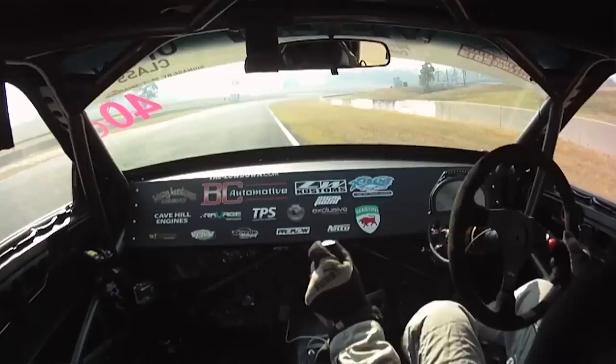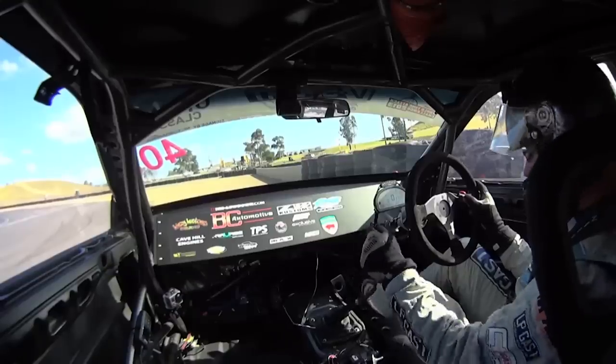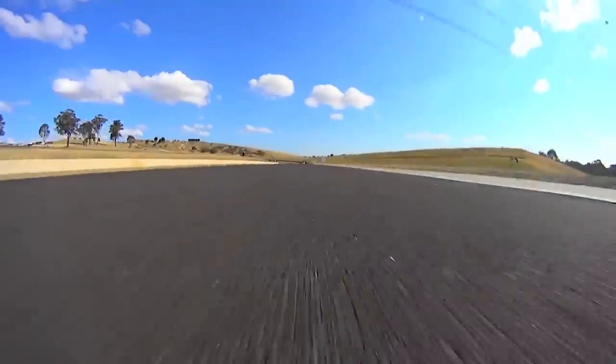Pretty rough morning. We were pretty quick yesterday. Had some dramas this morning with the car. Never got a lap in the first two sessions. Little things. We had an ignition coil fail. Gear selection problems yesterday. But a bit worried about the track going off in the afternoon. And we'd already used our green tyres this morning.